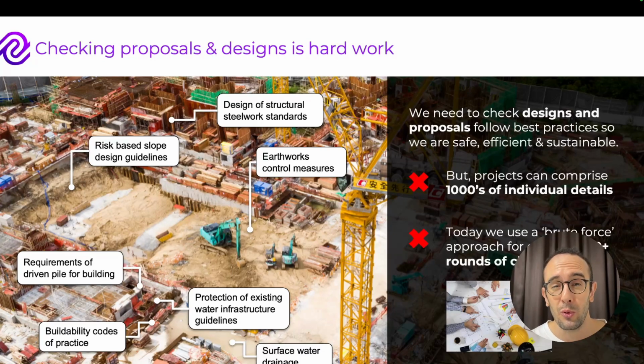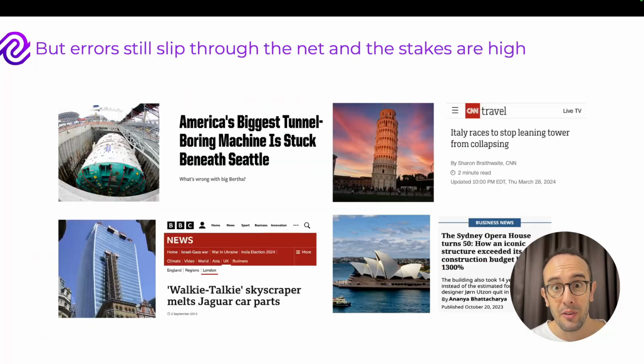Today, we use a brute force approach for this, meaning all the project stakeholders go through many rounds of checks, eyeballing and looking at the documents. However, errors still slip through the net. Here are some famous examples from around the world, and the stakes are very high.